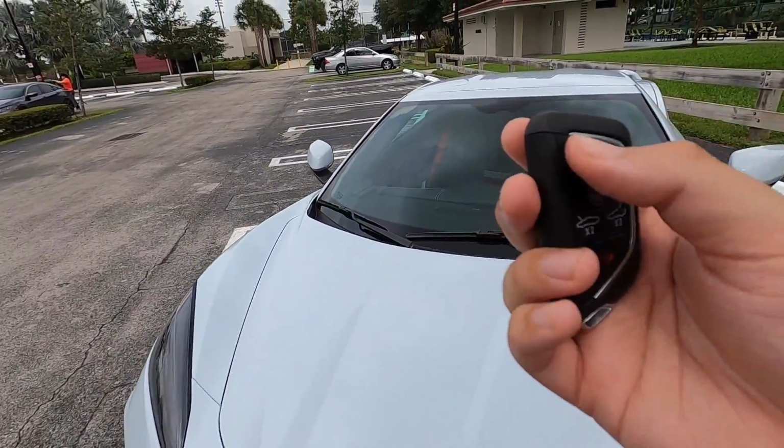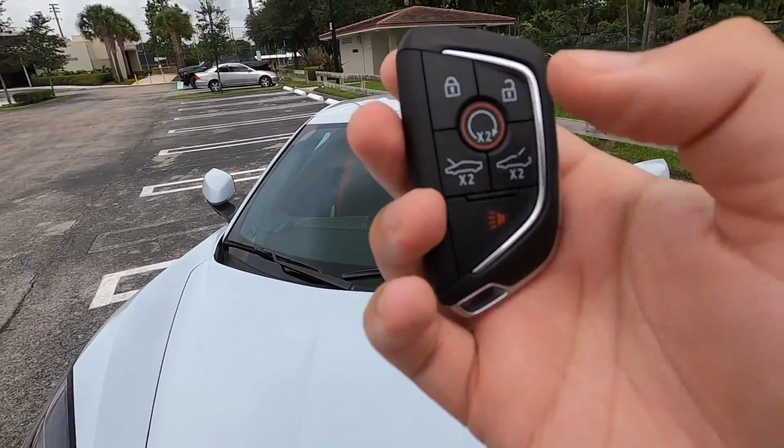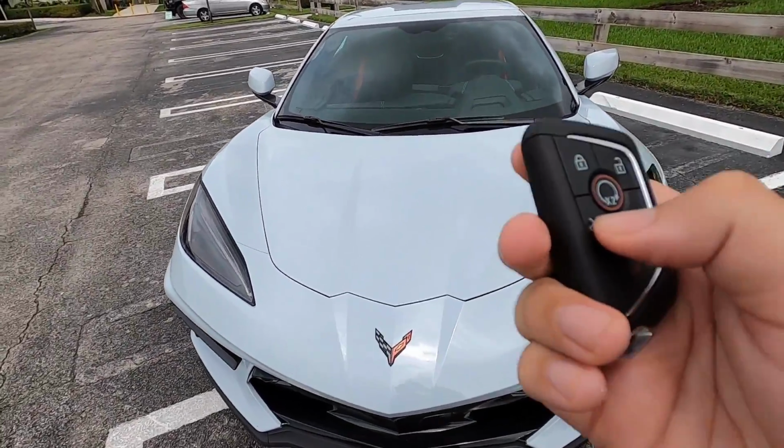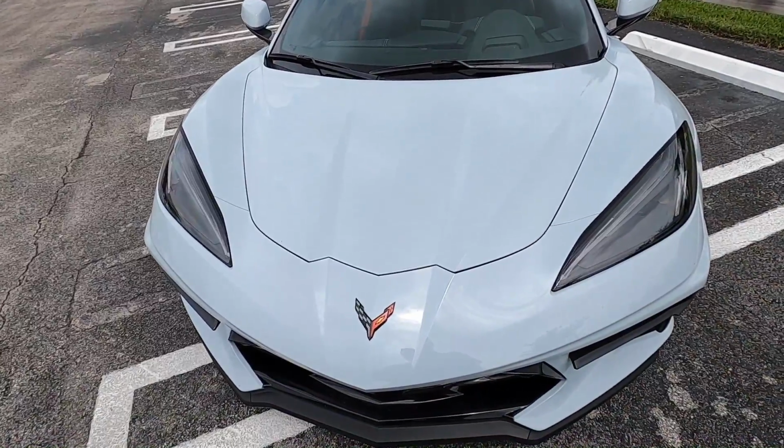And of course, you have your unlock, lock, and then this in the middle is for your remote start. You just tap that twice. We'll do that in a little bit. But right now, we're going to open the front trunk, so you tap that twice.